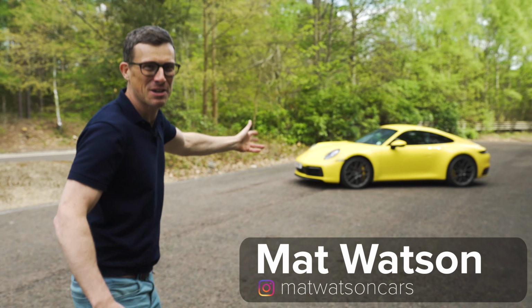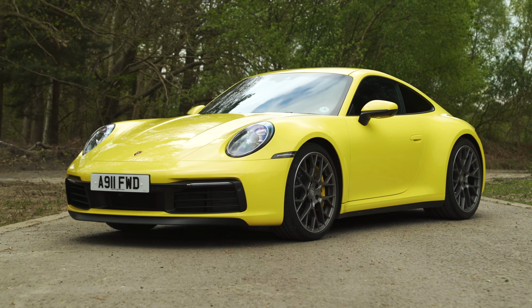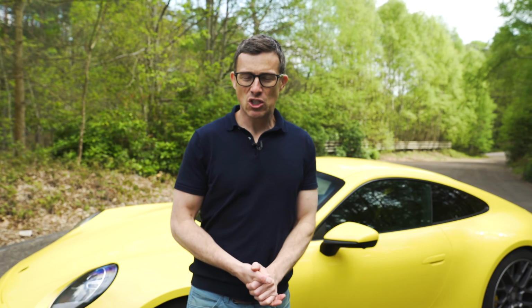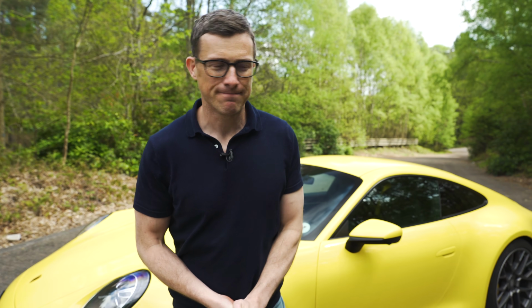This is the new Porsche 911, the 992. It's pretty special, but it's got a special price. It starts from £93,000. It's quite expensive.